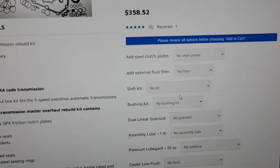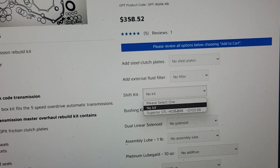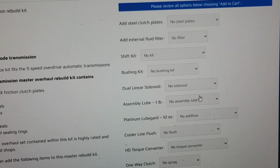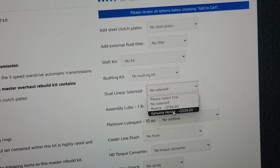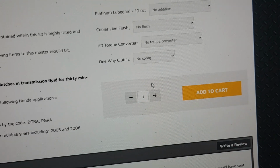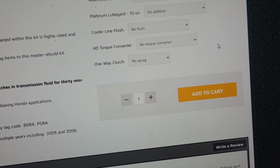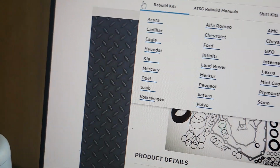Alright. Bushings, always get your bushings. Shift kit, I do add the Superior shift kit on it because it does help the lubrication. The dual linear solenoid are very expensive, generally on Honda, as you can see. Shimmery lube, cooler line flush, the converter. The one-way clutch, the Sprag, always replace that on your Hondas. Alright. But yeah, this is a bright idea of what I go on. Okay, it's always the same stuff.